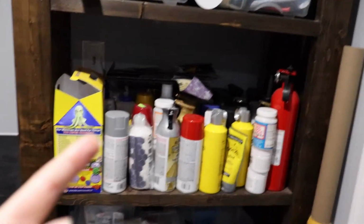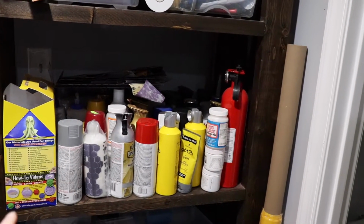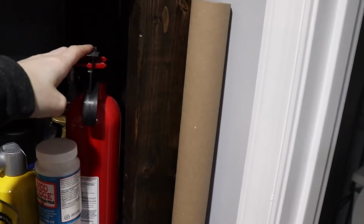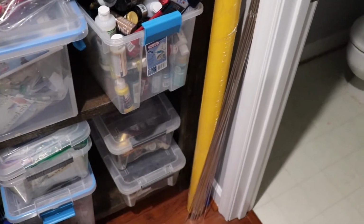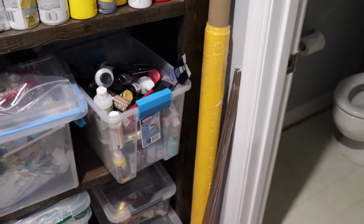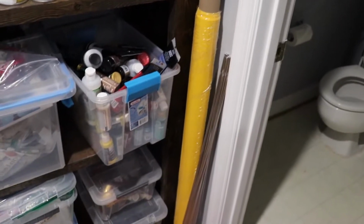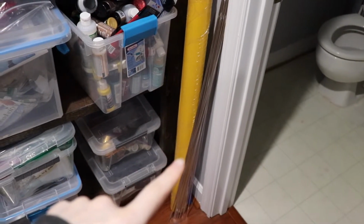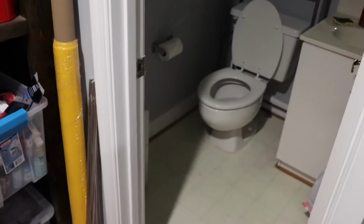This is my main paint shelf for spray paint and Plasti Dip and stuff like that. And I have a fire extinguisher, very important. That's a roll of fabric that I just have extra left over from a commission. Those are aluminum rods that I've been using to put in my Sylvie swords. I have a half bath.